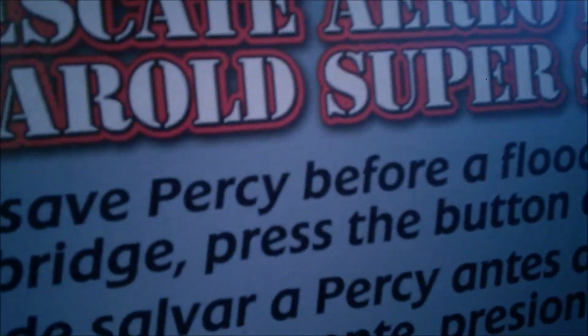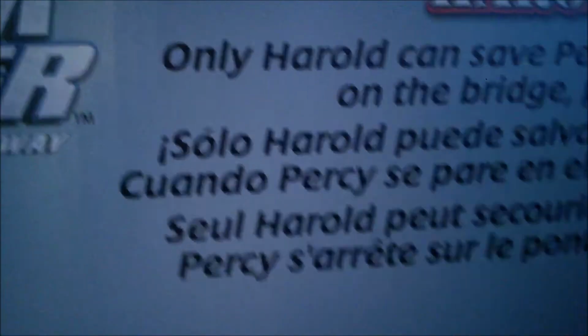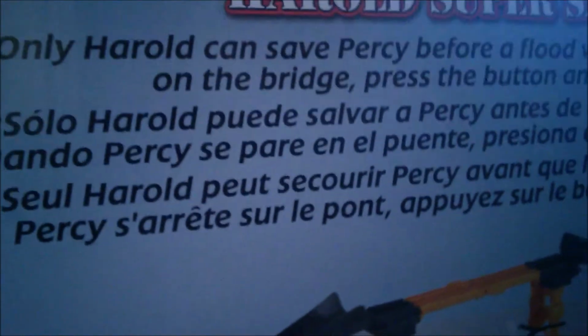Only Harold can save Percy before a flood washes the bridge away. As Percy stops on the bridge, press the button and Harold will fly him to safety. And then it's in other languages. Here are the Percy and Harolds that came with the sets. Let's take a look at them.